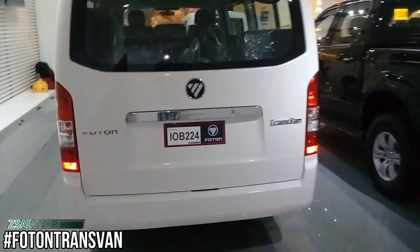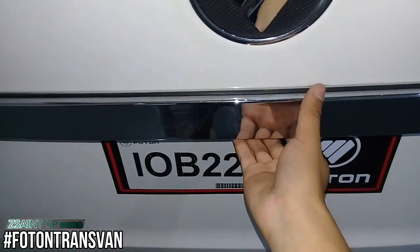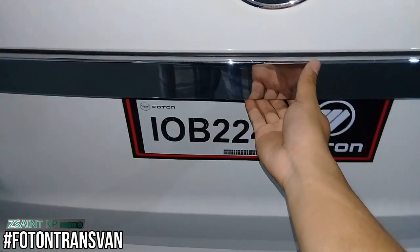To open up the rear hatch, go towards the hatch itself and locate the lever, rather, to open up the rear hatch.